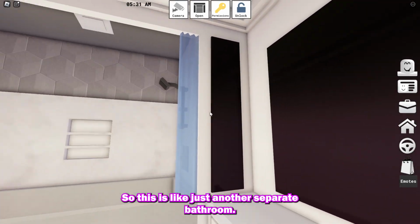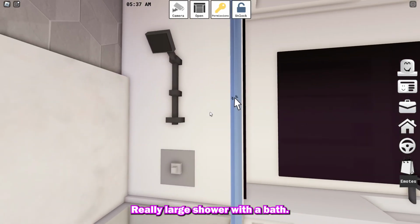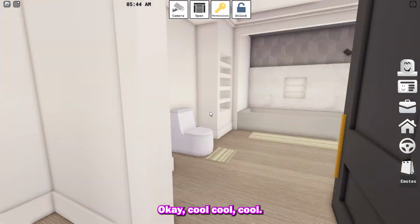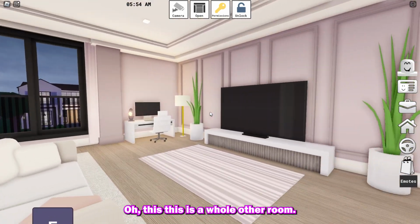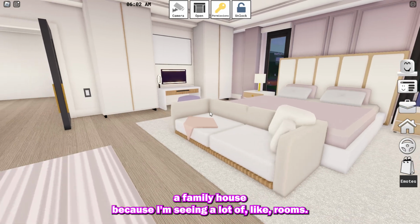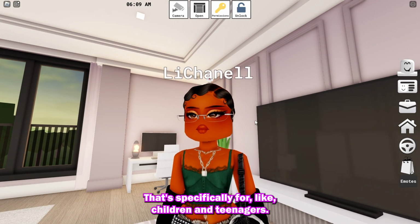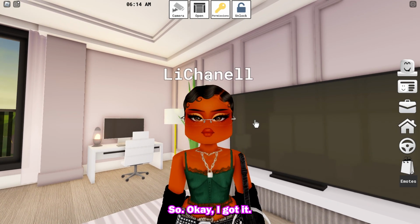Oh, okay, so this is just another separate bathroom. Really large shower with a bath. Okay, cool. What's this one right here? Oh, this is a whole other room. So I'm guessing this is more of a family house, because I'm seeing a lot of rooms that are specifically for children and teenagers. So, okay, I got it.